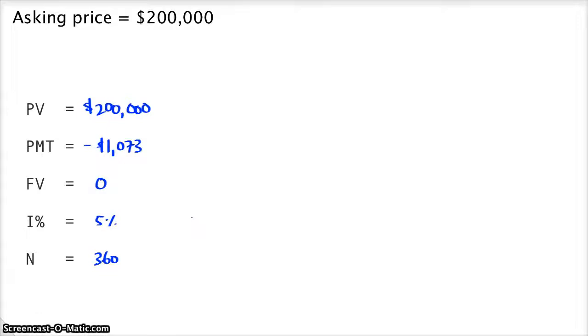If we were able to get a 4% interest rate using owner financing instead, which would be 1% under the market, that new payment would be $955. So it would be roughly $120 less per month.